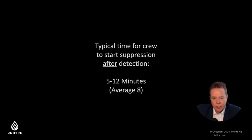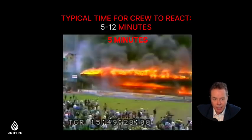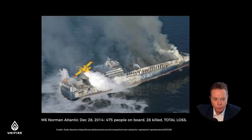Based on our discussions with a number of ship owners and operators, the average time it takes the crew to begin suppressing a fire from the time they detect it is something like 5 to 12 minutes, with an average of around 8. And again, here's what the fire might look like after just 5 minutes if the conditions are conducive to that fire spreading so rapidly, as they typically are on a weather deck. So you don't have 5 minutes to wait. A crew certainly cannot fight a fire of this magnitude.